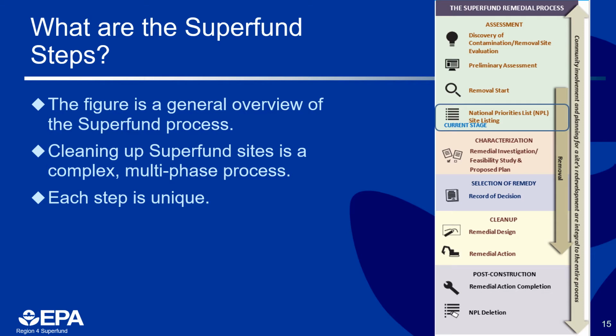The feasibility study will evaluate and compare remedial alternatives to address and mitigate unacceptable risks posed by the contamination. The proposed plan identifies EPA's preferred method of cleanup. There's a 30-day public comment period soliciting community input. The Record of Decision issues the cleanup decision. It includes responses to public comments and explains which cleanup method or methods will be used at the site.